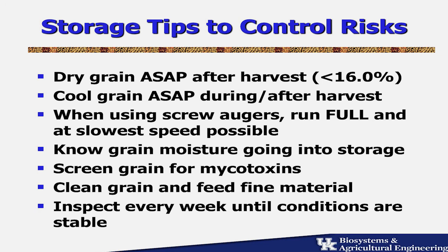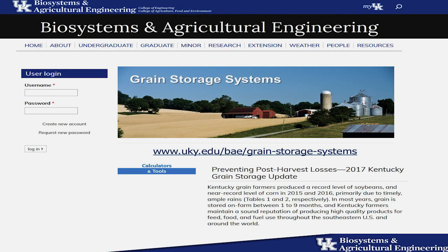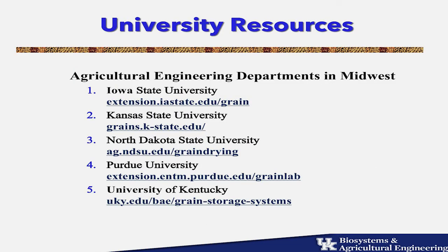Back to inspection, some of these tools can help you with that chore a lot more easily. Okay. Back to the website, just as we close out, some of the information we have there, in addition to what we talked about, I've got some energy calculators on there for grain dryers that I've done a lot of work on in the last few years too. Okay. Resources, a lot of land-grant universities have post-harvest engineering programs that are active. I don't have them all listed here, but those are ones that I've worked with.